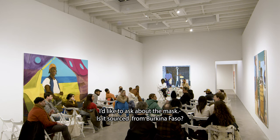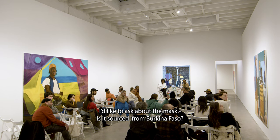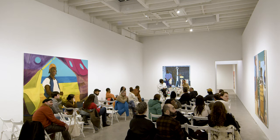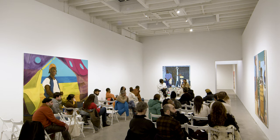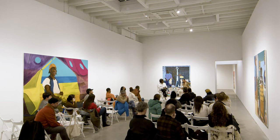We have two. How you doing? Back to Africa. I'm just wondering about the mask. Is that sourced from Burkina Faso? No, I got that from a collection of African mask books, and they all have descriptions of where they're from and the meaning behind them. If I'm not mistaken, that was a Sierra Leone mask, and it was referencing power, fortitude, and the idea of flight. So it's like an eagle that they made as a deity of sorts, and I felt like she was in some form that character or embodiment of that deity.